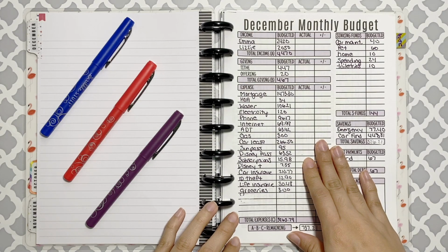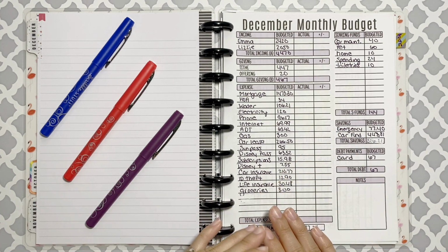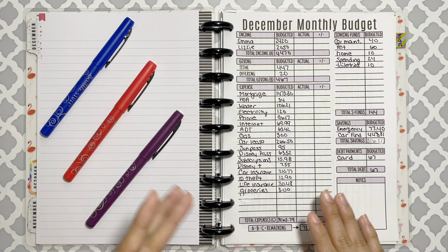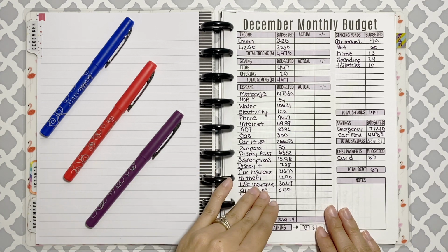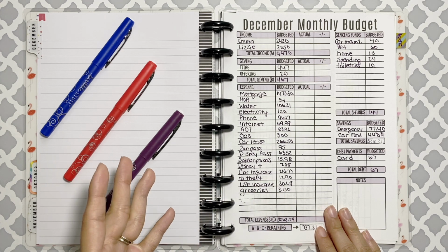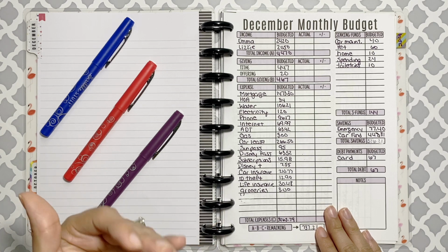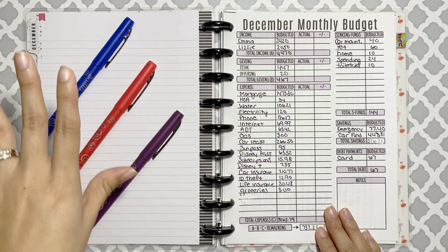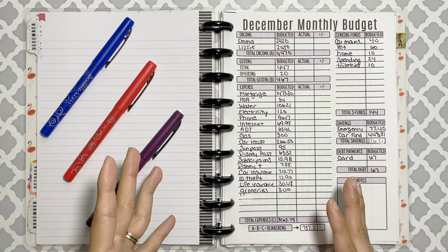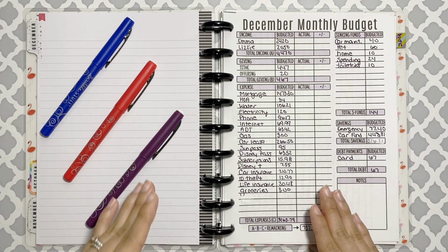So I use EveryDollar, which is a website and also an app where I plug in all of my numbers, and that's how I do my tracking. I don't do the paper tracking. The only things that I do track are my cash envelopes, what goes into the envelopes and also what comes out. That's the only area in my budget that I actually do tracking. But as far as how much we deduct for specific bills and things like that, I just do that on EveryDollar because it just makes it a lot easier for me. And I like to just view my expenses that way.